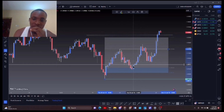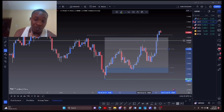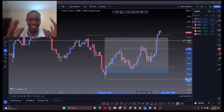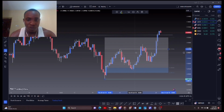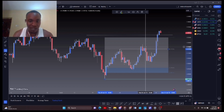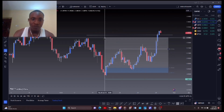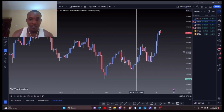Now, this is a trade opportunity, but I didn't take this trade. I had to be very, very sure to get the confirmation clear before I could do anything on this currency pair. This was what happened. Price took out this high, good, a new high was created. Now we're just looking for pullbacks to that zone. So what I did was I went back after this high was taken.